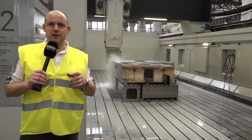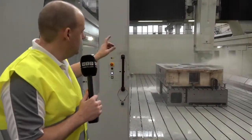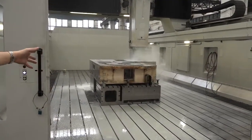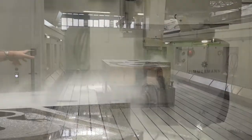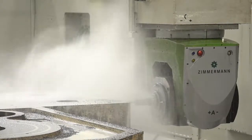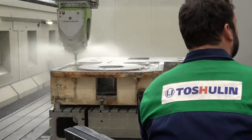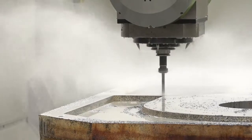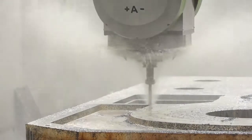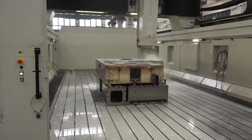So this is the first machine we're going to look at. This kicks a VMC into touch for sure. Look at this, a huge five-axis machine. This is where the castings come in. This is the bed of a machine, and it's actually being machined on all five faces. You want to be able to do that on a part like this, because you can ensure that you're going to get as much accuracy as you need by machining all faces in essentially the same operation. So all the castings will come through here to be machined before they go on to be ground.